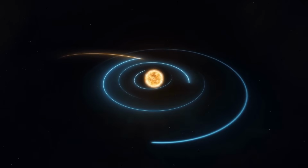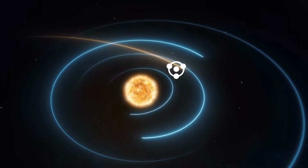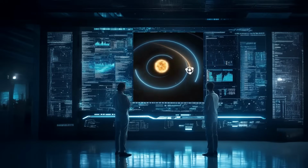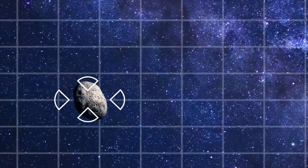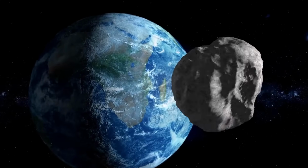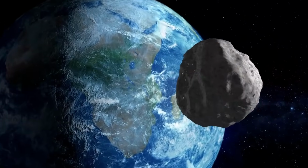The good news? Scientists are getting better at spotting such objects before they get too close. Space agencies around the world, like NASA, are tracking near-Earth objects to figure out which ones could pose a risk. But as we can see from these two events, sometimes space rocks can still sneak up on us. And while the chances of a major impact are low, the stakes are really high.